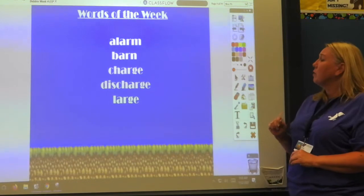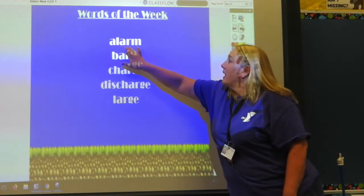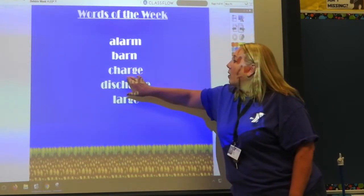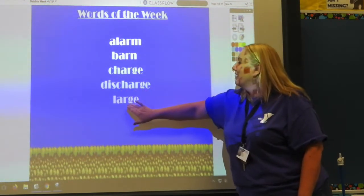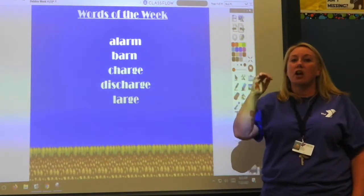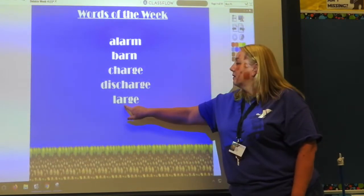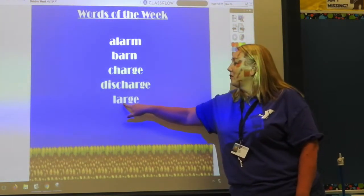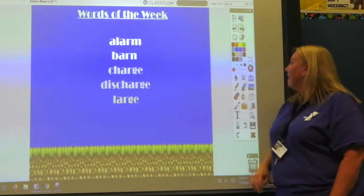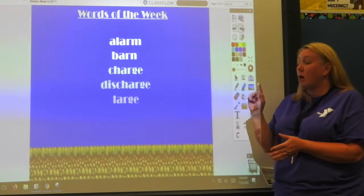And what we're looking for is AR this week. We have an AR, an AR, AR, AR, and AR. And AR says R. That bossy R tells A what to say. So, our sound for the week is R. All right. And you can find every one of these words in our book.